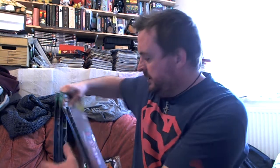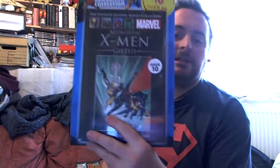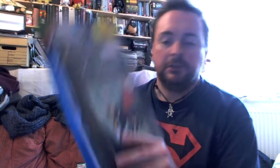I've got my official Marvel Ultimate Graphic Novel Collection, and if you watch Ghost Critics channel, you'll know all about these. That's the Wolverine miniseries from Chris Claremont and Frank Miller. This is Incredible Hulk, Silent Scream. Nice big book, that one. And the Astonishing X-Men Gifted, which is the Joss Whedon one from Astonishing X-Men 1 to 6, I think. But if you go on Ghost Critics channel, he's already reviewed most of these, and they're bloody good.